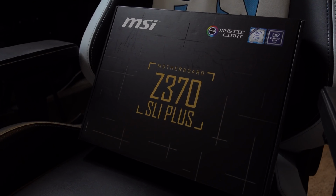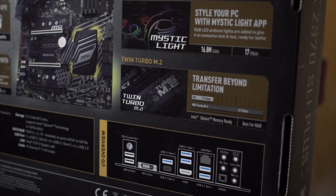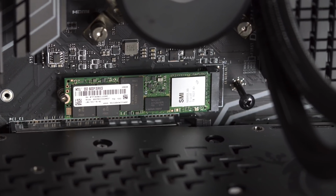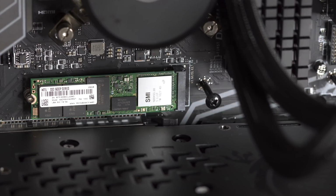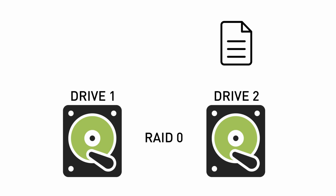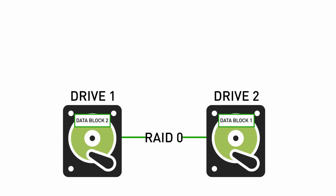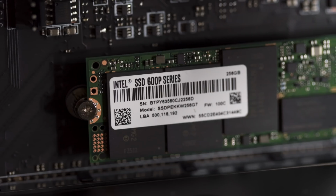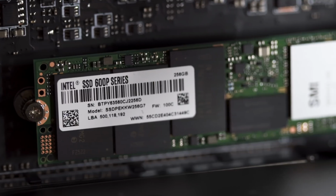Lucky for me, the motherboard has 2 native M.2 SSD slots, which is awesome, and you can even set them up in RAID 0 if you want. If you're not familiar with RAID 0, the super basic explanation is the ability to spread the contents of a file out over multiple drives, which allows for better read and write speeds, but the only drawback to RAID 0 is that if your hard drive dies, you lose everything.